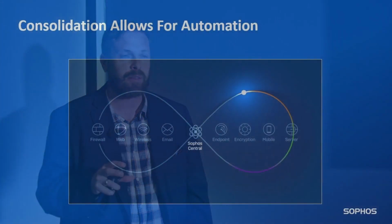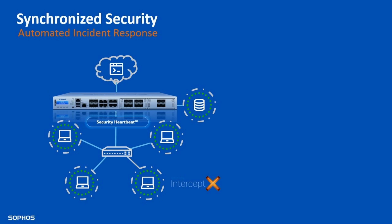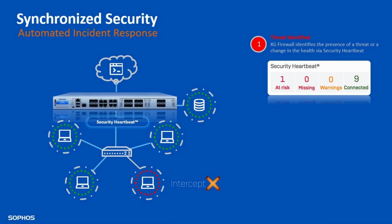So now is a great opportunity to talk about how having all of your products from Sophos allows you to unlock some automation capabilities. Specifically, I want to talk a little bit at this point about synchronized security. One of the great things about the Sophos adaptive cybersecurity ecosystem is its ability to coordinate the defense of separate security disciplines. So here, for example, we've got an endpoint behind a Sophos firewall, and once that identifies some kind of threat, it can telegraph that using the security heartbeat aspect of synchronized security to the rest of the estate. So its heartbeat, which is traditionally green, will change to red, and that's indicating to the rest of the estate that we're experiencing some kind of problem with that device.